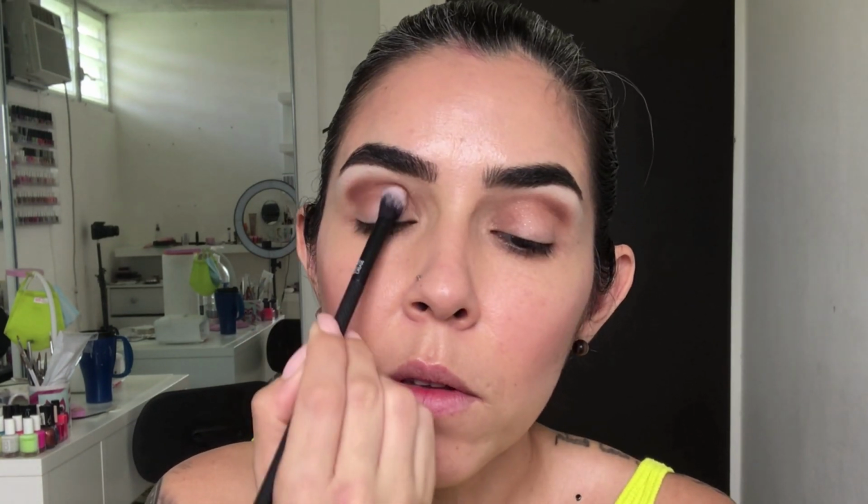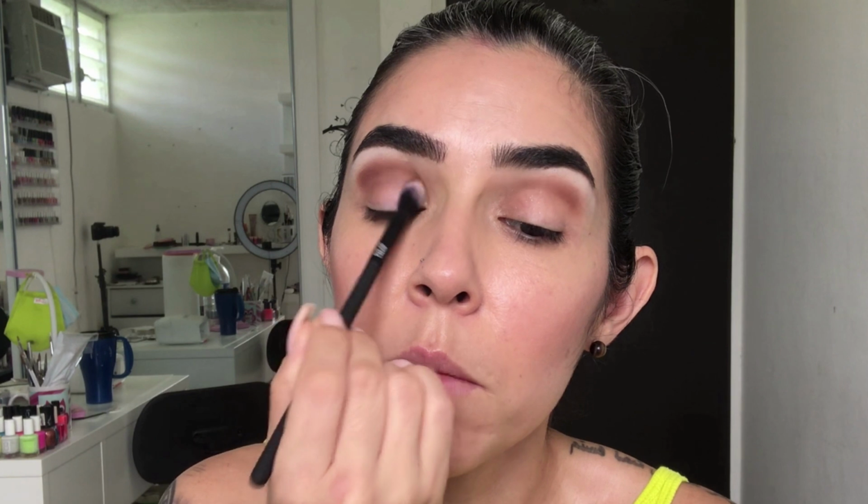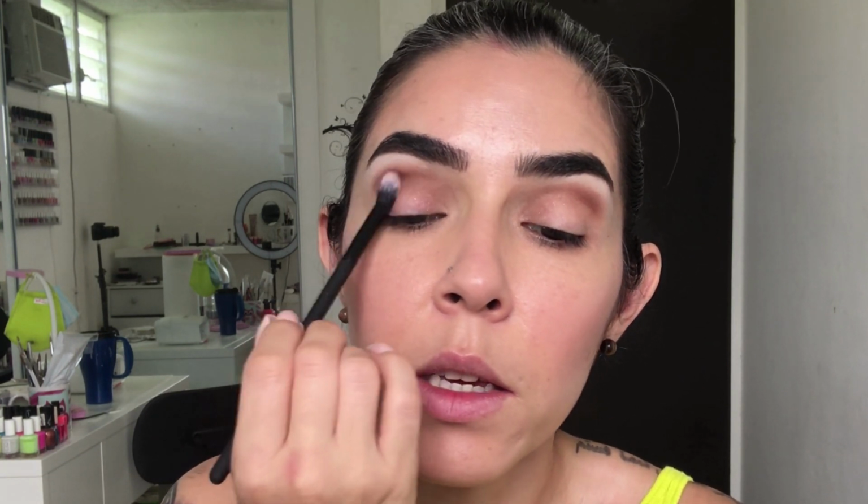I'm going to lower it a little bit towards my crease and towards the half of my mobile lid, exactly the same way. The majority of my eyeshadow will be in the ending part of my eye, and what I have left over in my brush is the part that I'm gonna work towards the inner part of my lid. In the same manner, I don't know if you can appreciate, but this shadow has a lot of little shimmers or sparkles all over it. I'm loving it so much.